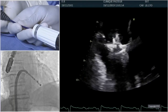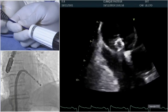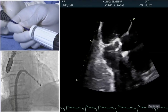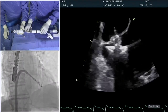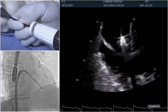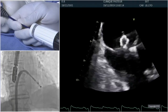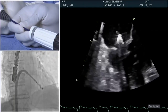Okay. The anterior is not really in. No. Maybe have a look at the fluoroscopy also to be sure that we have not rotated. Now the angulation, the rotation is nice. Okay, so let's take time just to capture both leaflets. It seems that it's better. The posterior is still more challenging here.